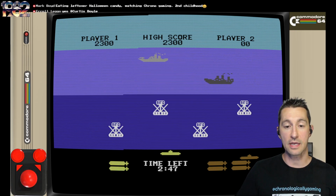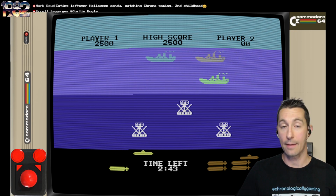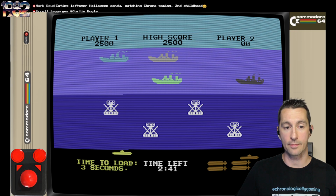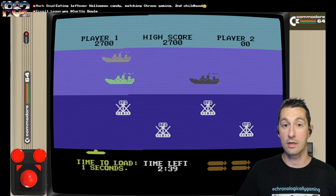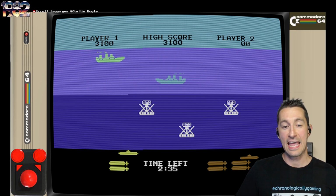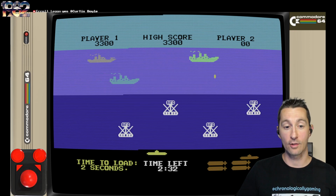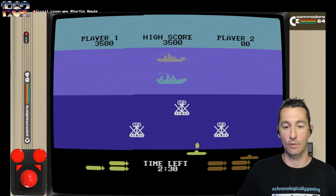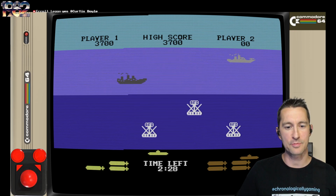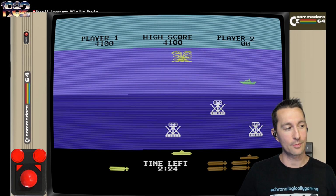But I love this because if you have a friend here, it is 2-player simultaneous play. I'm in control of only the yellow ship at the bottom of the screen. If you have a second player with another paddle plugged in, you can both be playing at the same time. If you had a Commodore 64, this is like a must-have for a launch title, or one of the really, really good ones, unless you already have the Commodore Max machine. In that case, I feel sorry for you that you got the Commodore Max machine before the Commodore 64 came out.